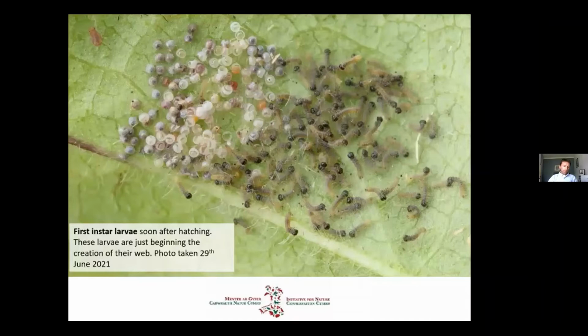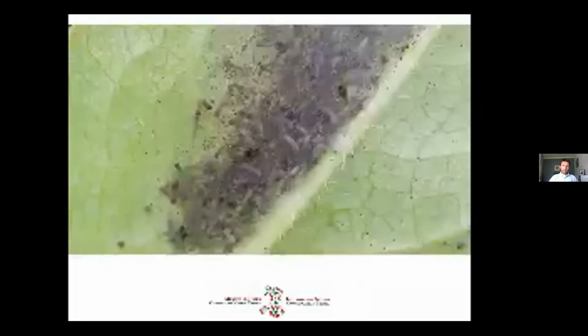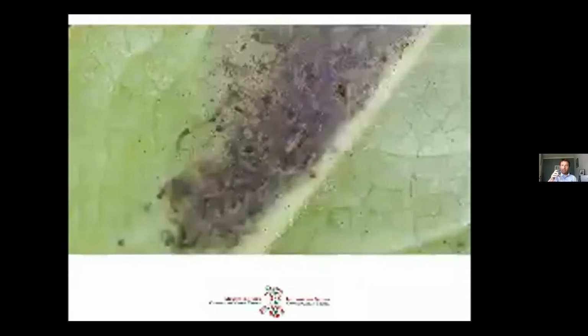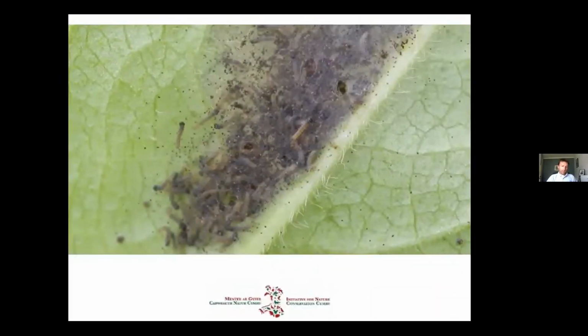So this is just a brief video of the larvae wriggling around in their web very early on, and you can see how much frass, which is caterpillar poo, builds up in there. So they frequently have to move and create new webs. And you can see the little holes in the web where they retreat into when threatened, and then come out of to bask potentially if it's warm and sunny. You can see just how dense these little populations are. And this is just one small batch of eggs that that population has come from.